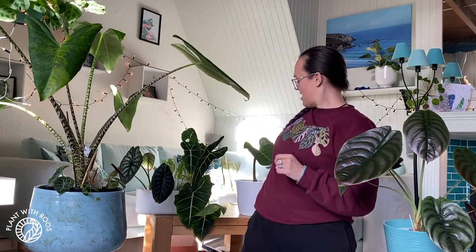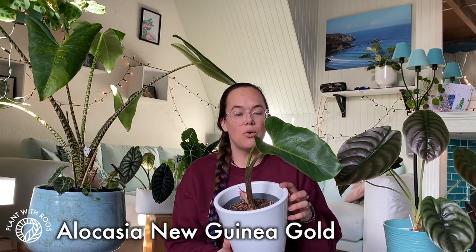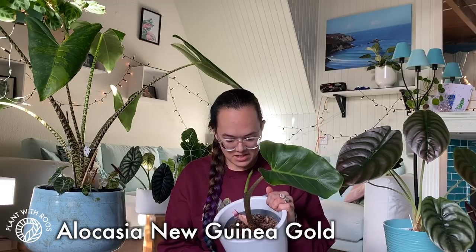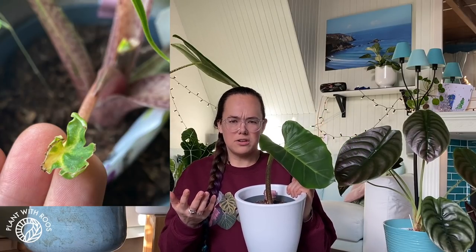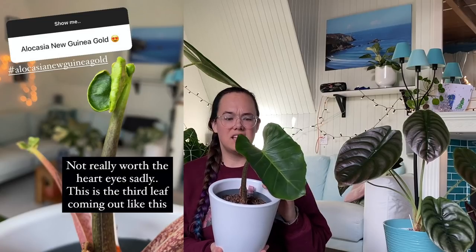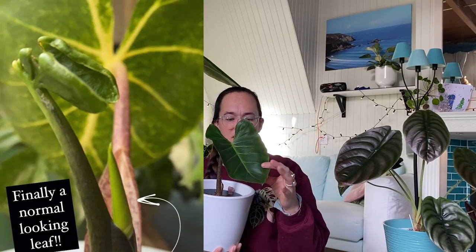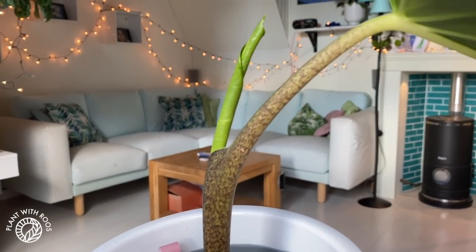Let's start with this one. This one is an Alocasia New Guinea Gold that I got from a plant shop as a gift. I didn't really like it because it put out several leaves that were deformed, like tiny little not pretty leaves, but since then it has recovered. This was the first leaf it put out, and then the next one is looking normal as well.